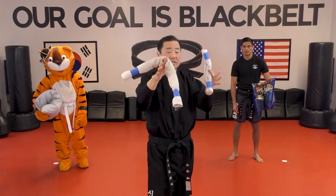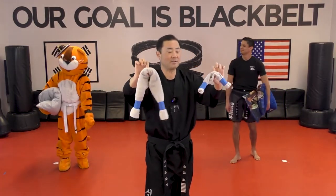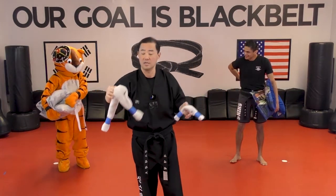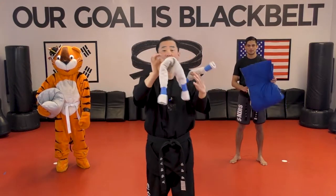Okay, if you guys have never seen this, if you're logging on for the first time today at Shin's Live, you guys are going to notice that these are very flexible and it's very safe. So even if you drop it on your foot, it's not going to hurt. You can drop it on tile, whatever. These towel chucks are very safe. So make sure you guys have them ready for workouts tomorrow.